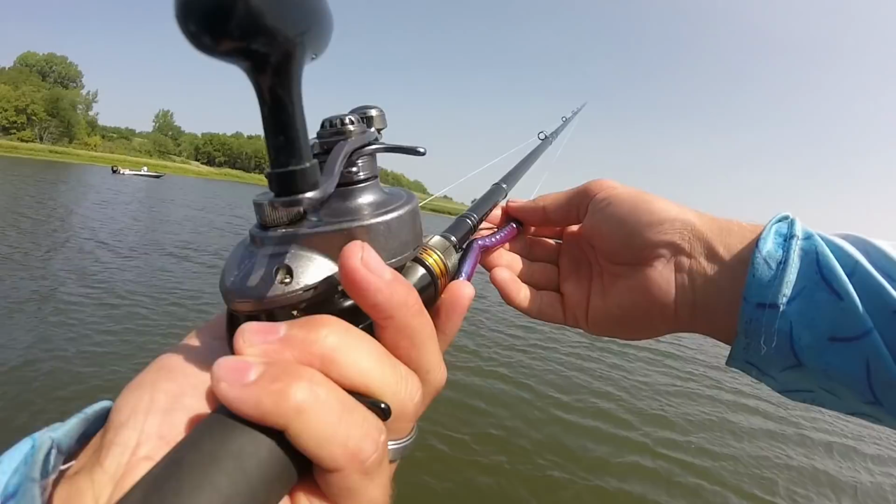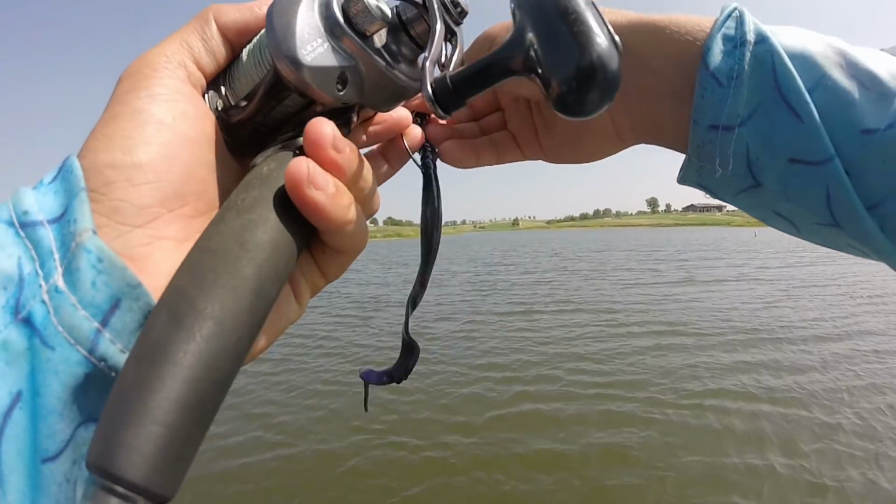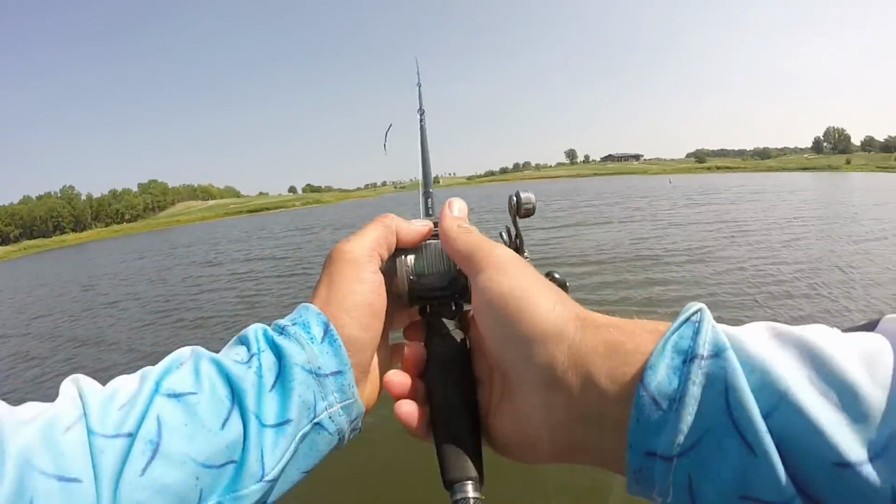He freaking hammered it. I just got some nourishment in me. I'm going to fish this big tennis worm to get started here. See if we can trigger a couple into biting.